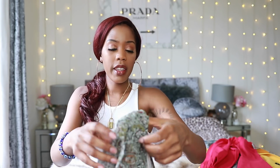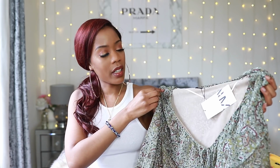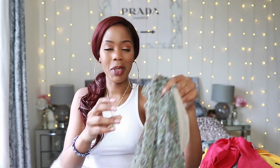Not to say, I think this one might be a slightly better quality than some of the ones from Nasty Gal, but yeah, I've just got too many that are similar. So I have to be really good and possibly send this one back, but it's still a really cute dress and perfect for the spring and summer months.